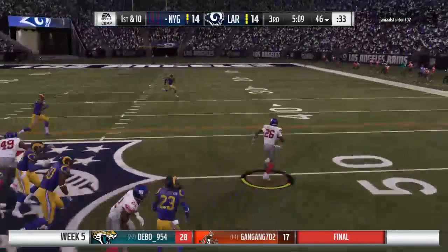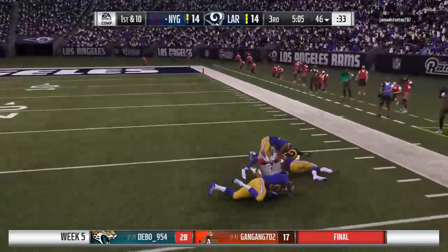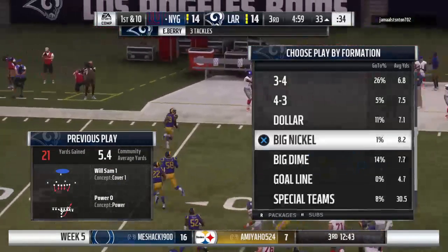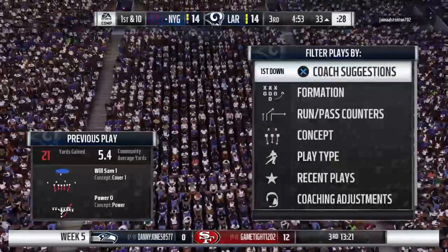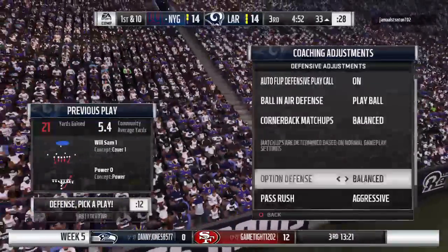A handoff to Barkley. Finding room inside the 40. And all the way down to the 33-yard line. That's good for 21 yards and a first down. Sometimes those lines that are drawn on a grease board or in a playbook come to life out on the field, don't they? And we just saw that on that outside handoff to the right. That right tackle, he gets excited for that call, doesn't he?